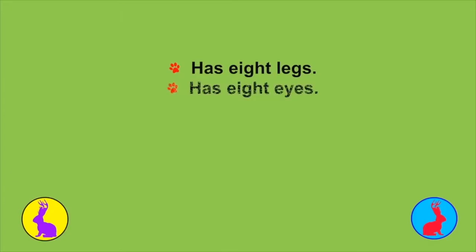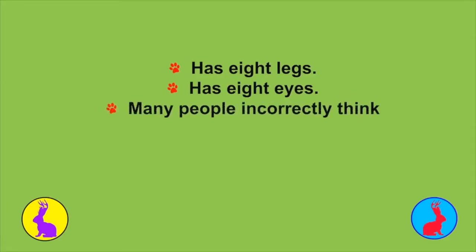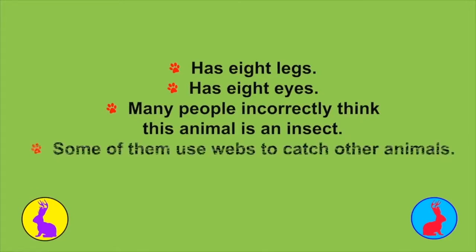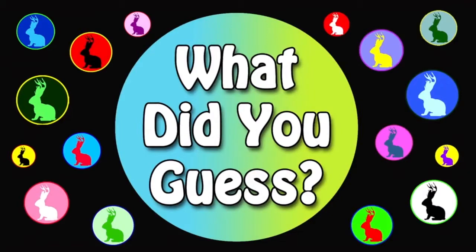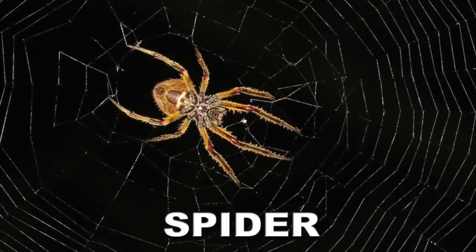This next animal has 8 legs. It also has 8 eyes. It is not an insect, but for some reason many people think that this animal is an insect. Sometimes this animal gets its food by catching other small animals in its web. Did you guess spider? You're right if you did.